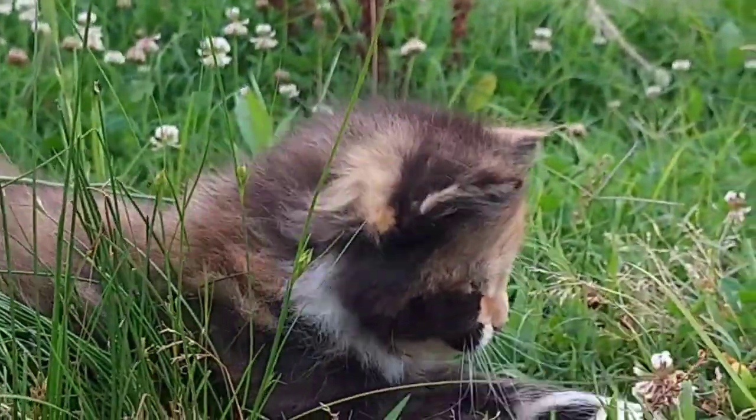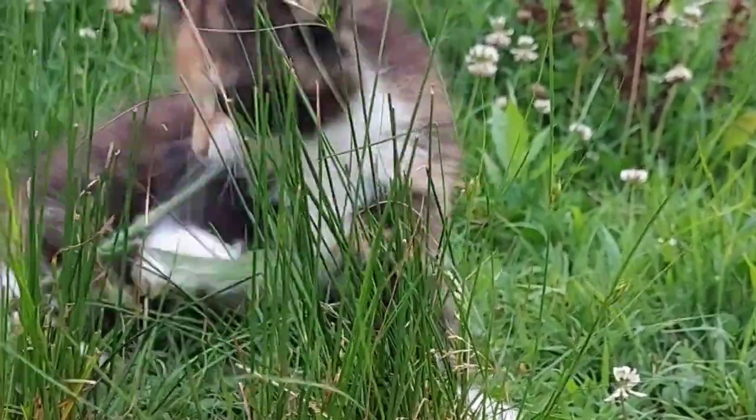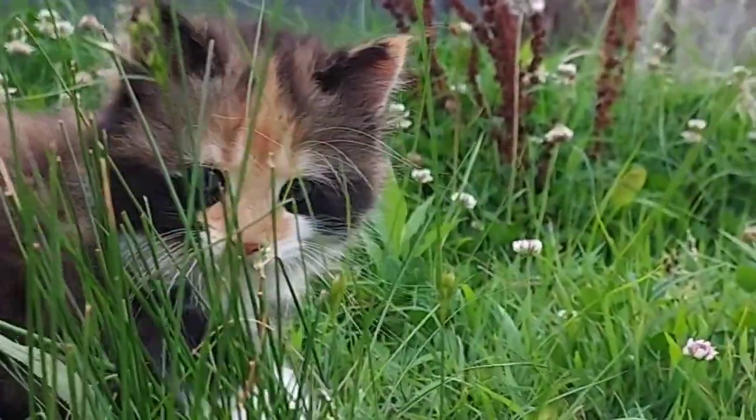This calico kitten was definitely the spaz of the bunch. She was just hilarious, especially with her cute raccoon eyes and her being so fluffy compared to the other ones. She just cracked me up.